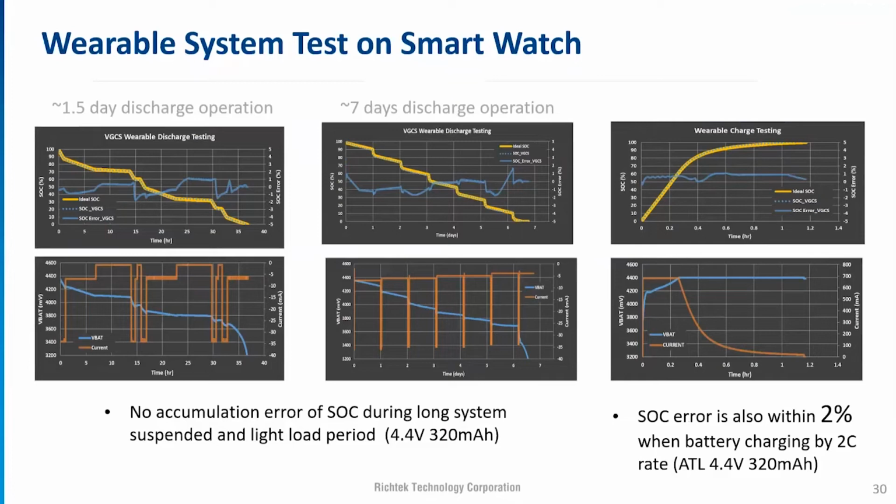Under these two test conditions, we can see that the reported accuracy of our SoC still maintains the same level of performance. Whether the battery discharging is a periodic steady discharging or a discharging condition with severe load change, we can provide you with a fairly accurate SoC performance. On the right-hand side, it shows the charging curve and SoC measured with this watch. It can be seen that the fuel gauge performance of the small capacity battery system is also unquestionable.